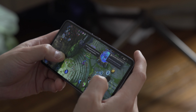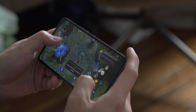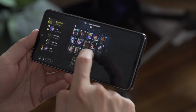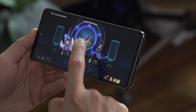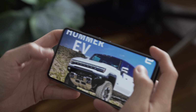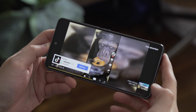Samsung claims the Exynos 1280 offers up to 33% faster graphics performance than the Snapdragon 750G, but I saw regular frame rate drops in games like League of Legends Wild Rift and Genshin Impact. I suspect some of the A53's performance woes boil down to the phone only coming with 6GB of RAM. Fortunately, Samsung doesn't offer an 8GB variant in the US.